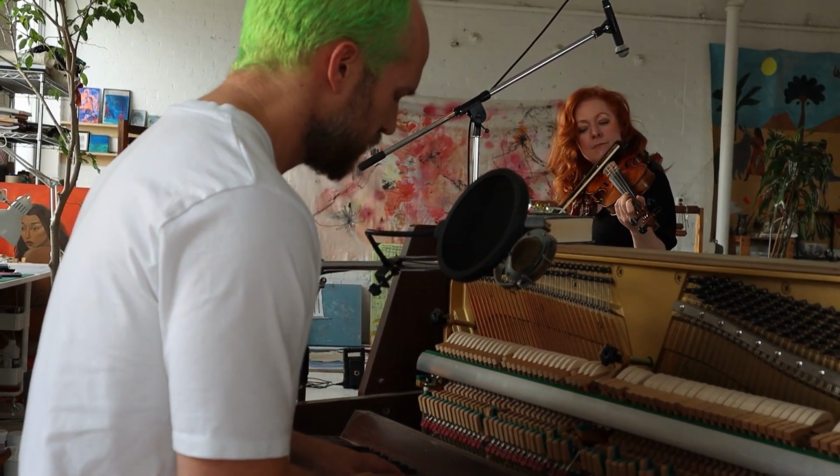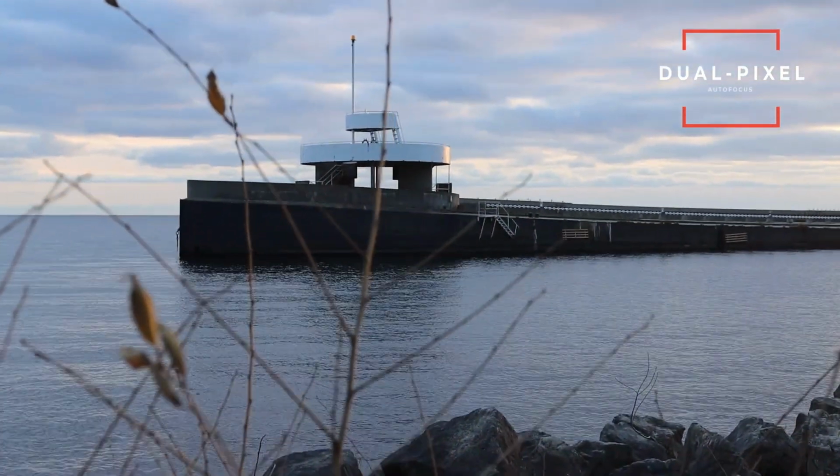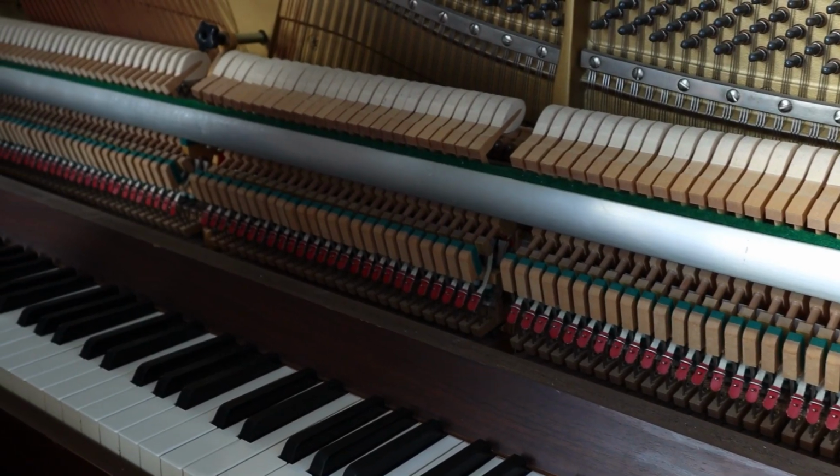Size and connectivity. The M6 Mark E is small, weighing just a little over 400 grams, with the overall dimensions being approximately 119.6 x 70.0 x 49.2 millimeters. The connectivity options are not that many: Wi-Fi and Bluetooth, along with USB-C and micro HDMI.